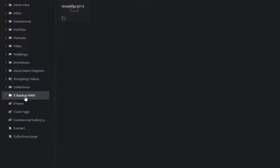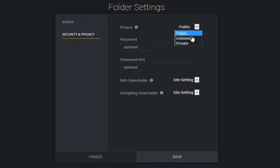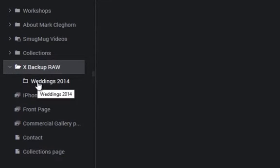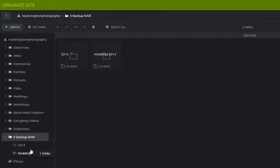It's not too late. I can just click onto the main header folder, clicking into Settings, and then in Security and Privacy, I can just go in and unlist it so it can't be seen without a link. That makes it nice and secure. I can even put a password onto that big header folder. Now within that folder I've got 2014. Let's create a new folder once more, and we'll call that 2014, the folder itself. Click and create. Now I can just drag the weddings into 2014.